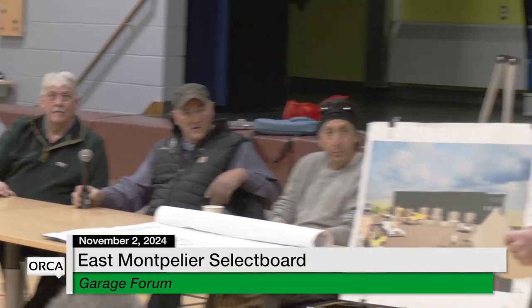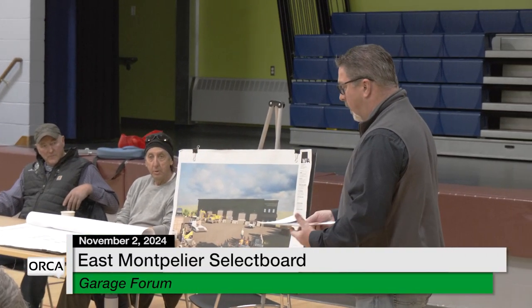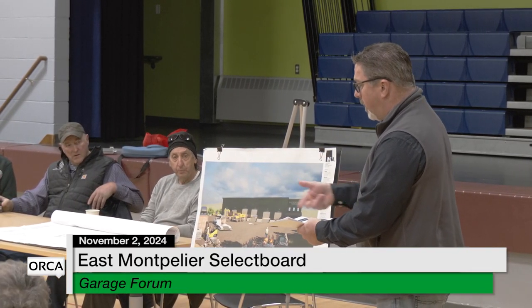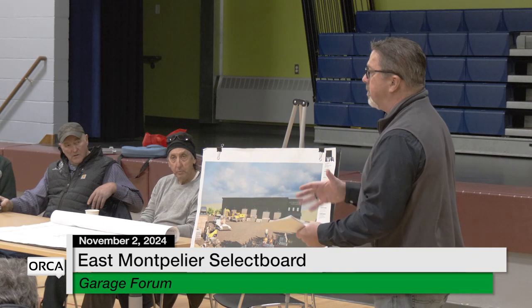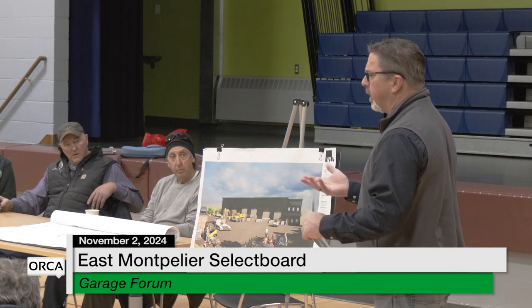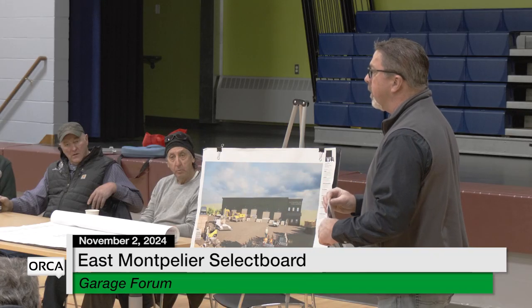Do you want to explain the radiant heat? Sure, because Tracy wasn't in the garage. So in the floor itself, it's all concrete slab, obviously. We'll have radiant tubing within the slab that keeps that concrete tempered to a degree. We're running 100-110 degree water through it.